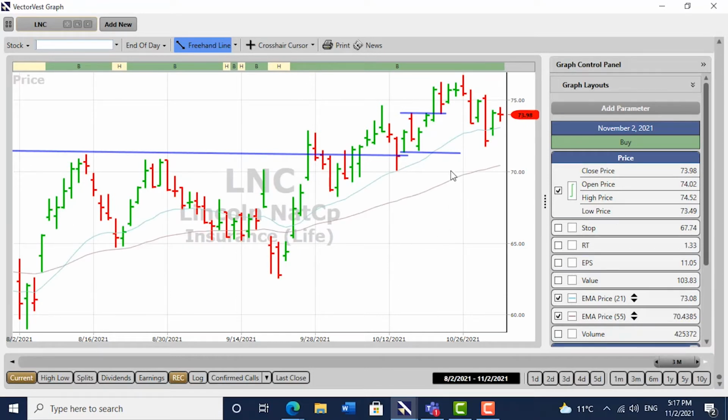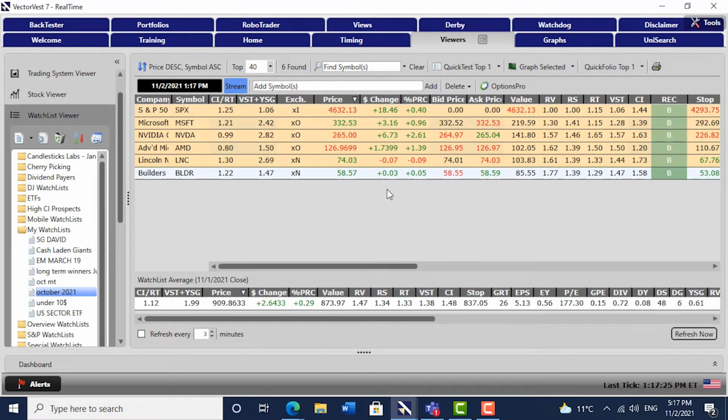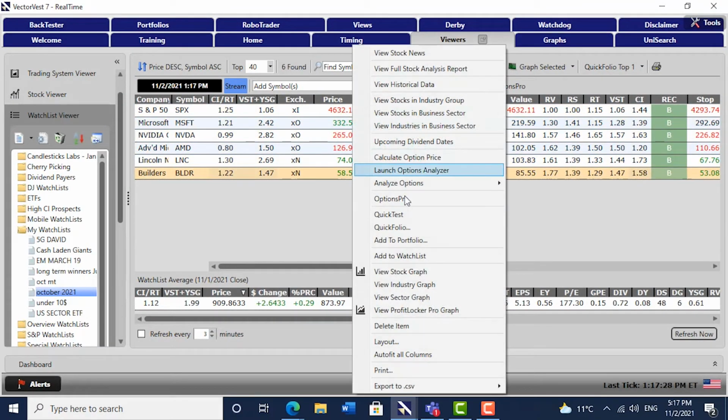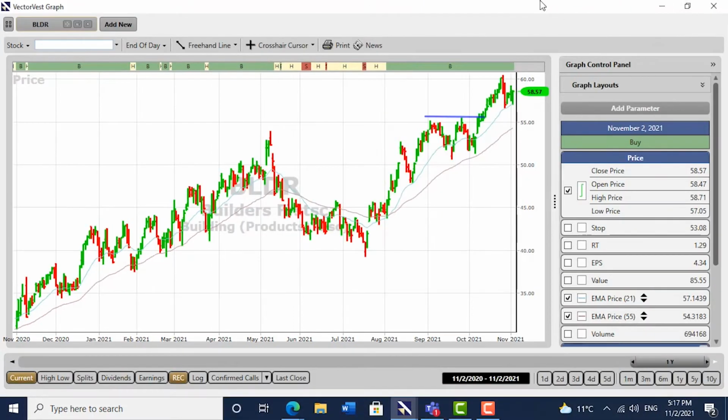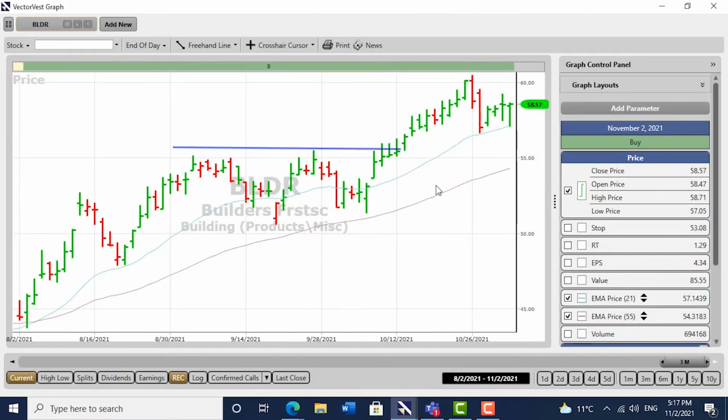That's Lincoln, still underwater a little bit, but the trends are in good shape. I'm not particularly worried about it. And the last one is Builders. I'm reasonably happy with that as well. I only got in at 58, so it's up about $0.50. It's come back to the 21 period moving average. It just needs a little bit of time.